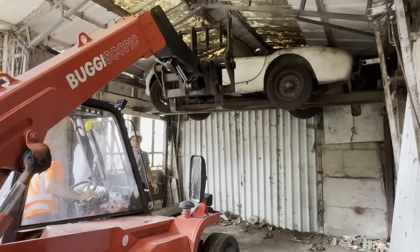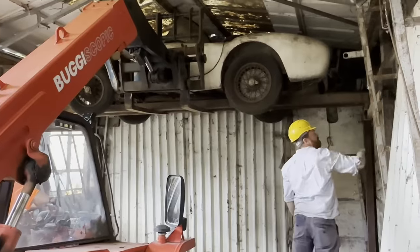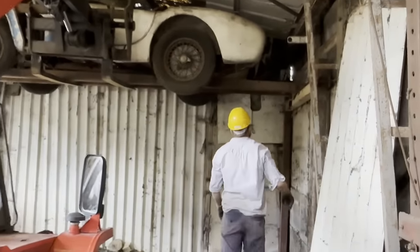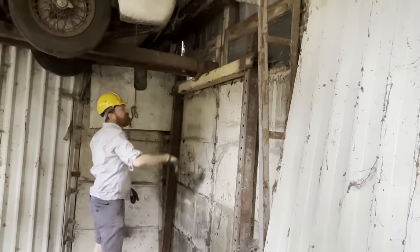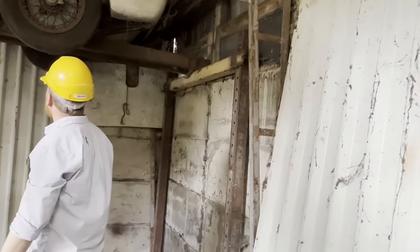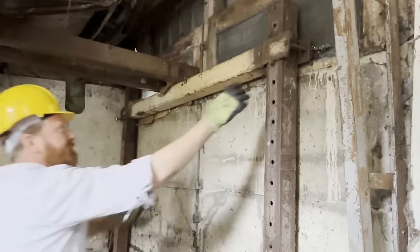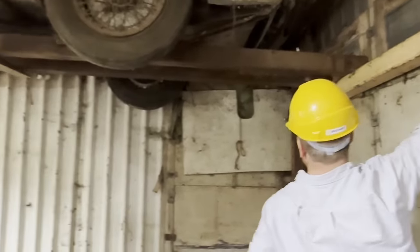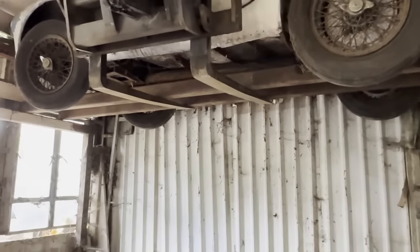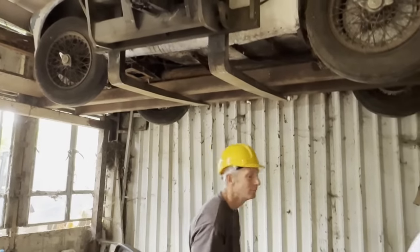I think we hit a little bit of a snag here. Height's an issue. Ah, I think I know what's going to happen now. So this is like a manual ramp in a way. It's got clevis pins in there or bolts. I guess what they want to do is lift the car up, free it from these cross beams, and then get the pins out. They'll be able to lower the car to the ground. And then it will sit above it.